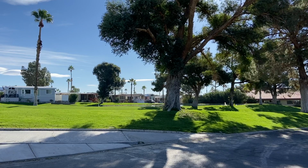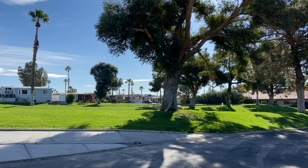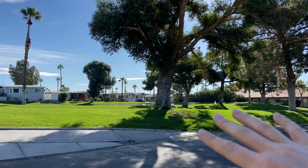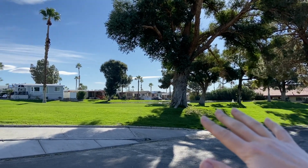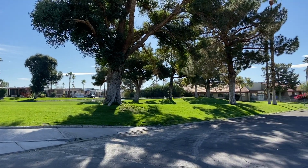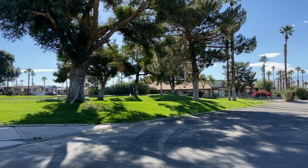So I'll flip the camera around and show you what I'm looking at right now. This is the view that you get from home number 134. There's a lot of beautiful grass. There are trees over here. There's a pond right there. The golf course hole is just over there. And also the clubhouse is right there. It's an easy walk from here to there.